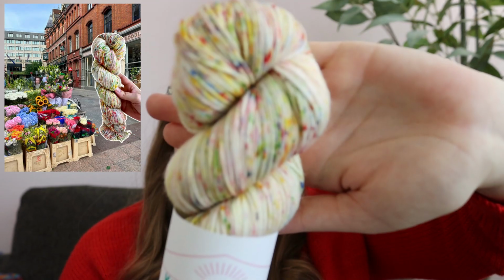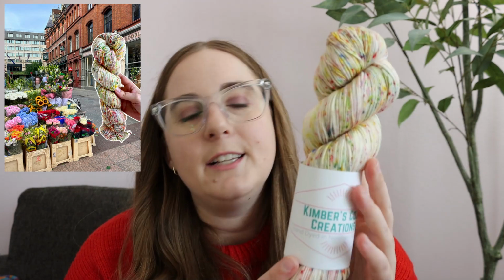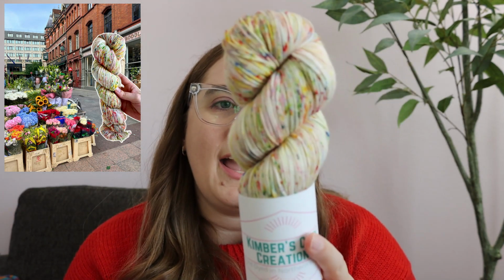This next one is Grafton Street. So this is a speckled colorway on a base of white cream. And this is based off of just everything going on Grafton Street. Grafton Street is a shopping hub in the center of Dublin. It's a pedestrian only street with shops everywhere, live music, performers, and flower stalls. And I was really intrigued and just thought the flower stalls specifically were very beautiful. And so this colorway is based off of all of those colorful flowers, the brick buildings around it, and I think it really nicely represents that area.